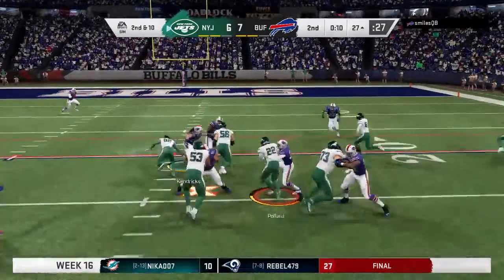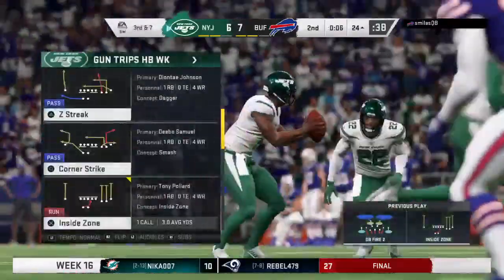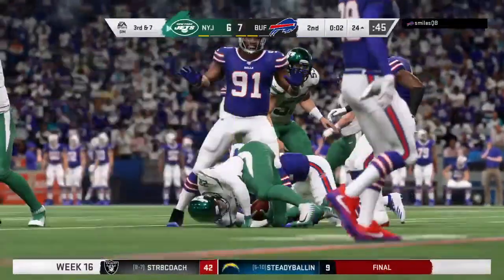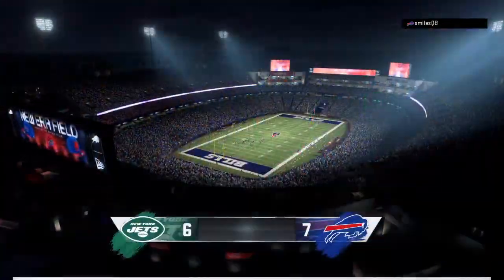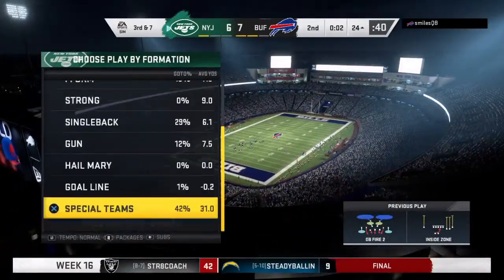On second down, it's Pollard. And not much of a hole there as he gets it down to about the 24-yard line. It's a gain of about 3, but it's going to leave him with 3rd and still 7 yards to go. And we're going to get a timeout with 2 seconds remaining in the second quarter.